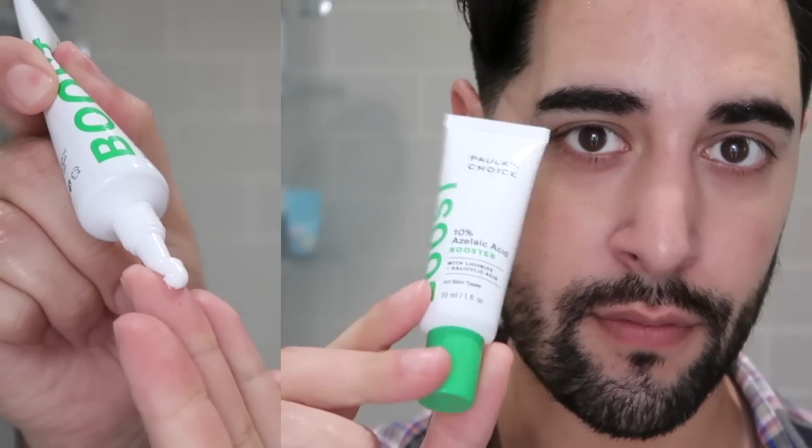My redness has gone down within a couple of weeks. When I first started using this, I was only using it maybe once every other day. Now I'm using it twice a day, and within a couple of weeks my redness has just calmed down completely, and I really do put it down to this. Obviously you have licorice in there, which helps with evening out your skin tone and moisture, I believe, as well, and salicylic acid. This is a booster, so you're meant to mix it in with things.